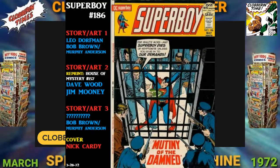Superboy, number 186. Story art 1, Leo Dorfman, Bob Brown, Murphy Anderson. Story art 2, a reprint from House of Mystery 157, Dave Wood, Jim Mooney. And story art 3, couldn't track down the writer, Bob Brown, Murphy Anderson on the art chores, and it sports a Nick Cardy cover. Gotta love some Cardy covers. Yes, indeed.